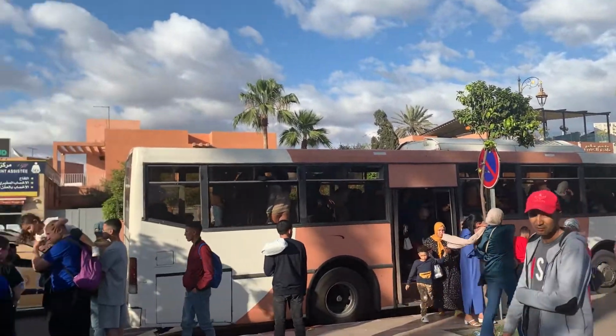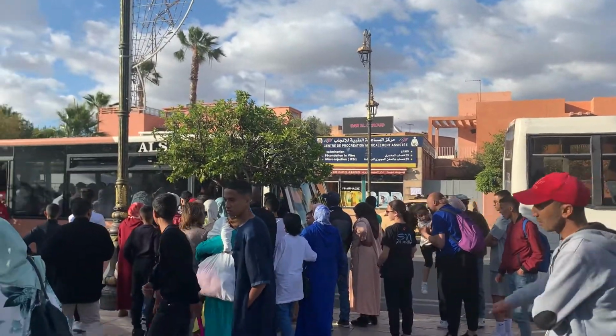So now let's talk about the bus. So the bus within the city, I don't really recommend learning the system at all unless you're planning on being in Morocco for a long period of time, over months, and you're going to live in Marrakesh for the summer, or, I don't know, maybe studying abroad.